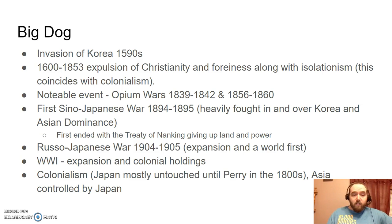We get World War I, another big event. Japan fights alongside with the Allies. Now, they take a lot of Germany's holdings in the Pacific. One of the most famous ones that they're going to take would be the Marianas Islands. Specifically, Tinian would be the most famous one because that's where the Enola Gay and the atomic bombs took off from. But at this point, Japan takes those from Germany, and it increases its colonial holdings, increases its power as a force in the Pacific, in Asia, and in world affairs.